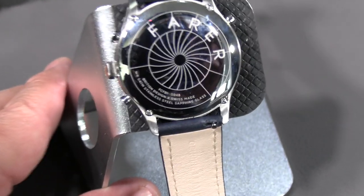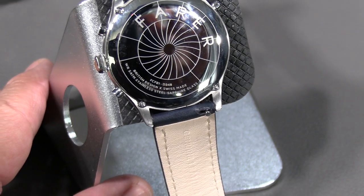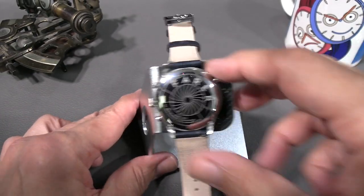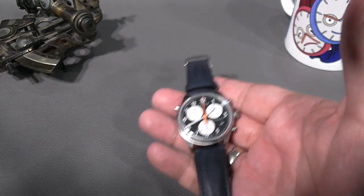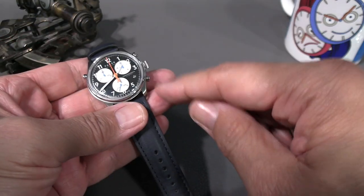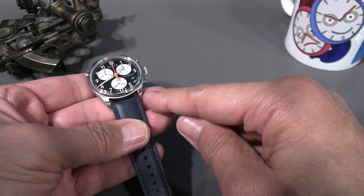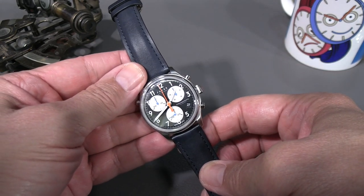I like the fact that the strap has quick releases, which means that, well, first off, they offer you a bunch of different straps with the watch. I chose this color to match the strap and my proclivity towards blue, so I got a dark blue to go with it. I've also put it on black straps and straps of other configurations, and it's worked out very well on them.